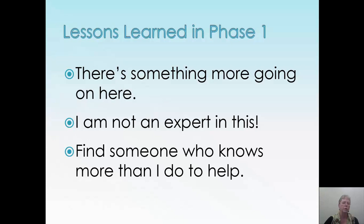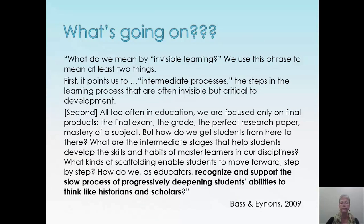So we learned a few things the hard way in this part of our project. And one was that there's more going on than meets the eye. And I'll explain more about that in just a moment. And another was that I am not an expert in this field. And honestly, I haven't met any one person who might be an expert in this whole idea. But we can easily find other people who do know more and who can help. And that's an important aspect of what we needed to do.